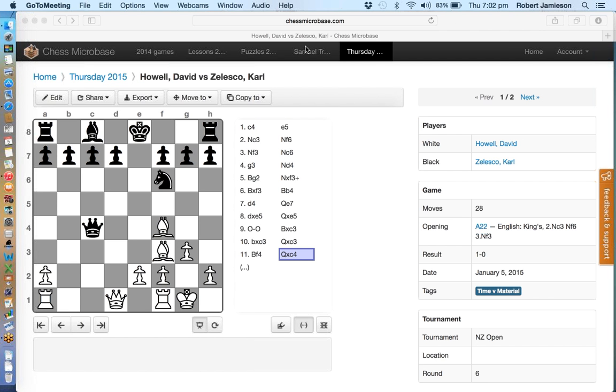And what about time? Time is good. Yeah, I think you're ahead on time as well, because you've just got to move your queen and your rooks will be connected, whereas he hasn't even got his bishop out yet, so he's not going to connect his rook for ages. All right, so we're down on material, but we're ahead on time and king safety. So what move do you want to do here?